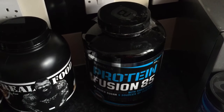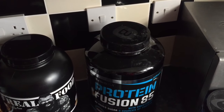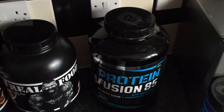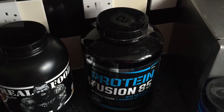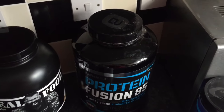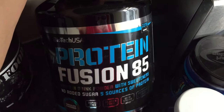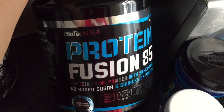I'm not a big fan of fast acting proteins. I'd rather have something fast, medium and slow, so you've got a number of time releases. So my personal recommendation is always go for a blend. And at the moment I'm cycling the Biotech USA chocolate flavor, which is pretty nice.